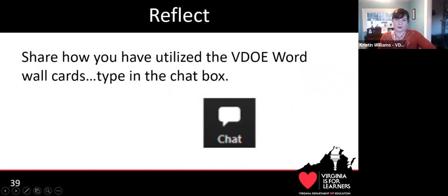So if you have used the VDOE word wall cards, do you have any ideas on how we can use those? And if you're doing hybrid instruction or virtual instruction, have any of you utilized these in those settings?